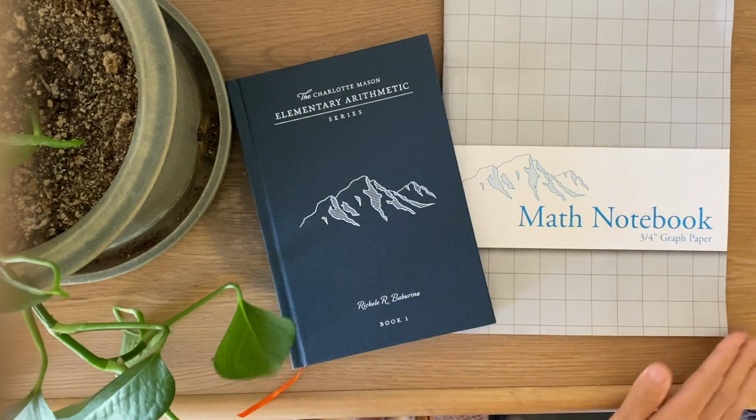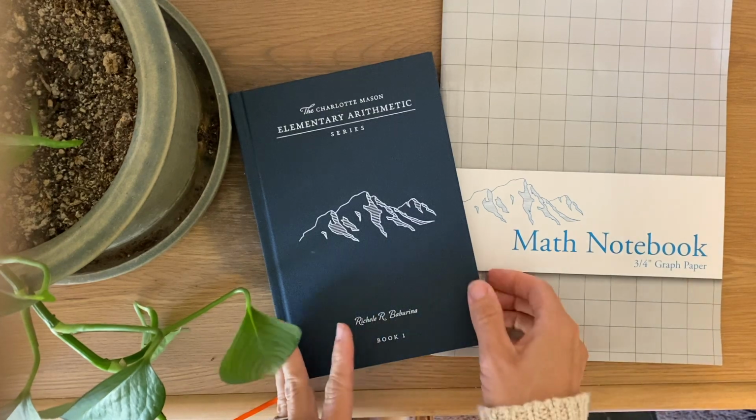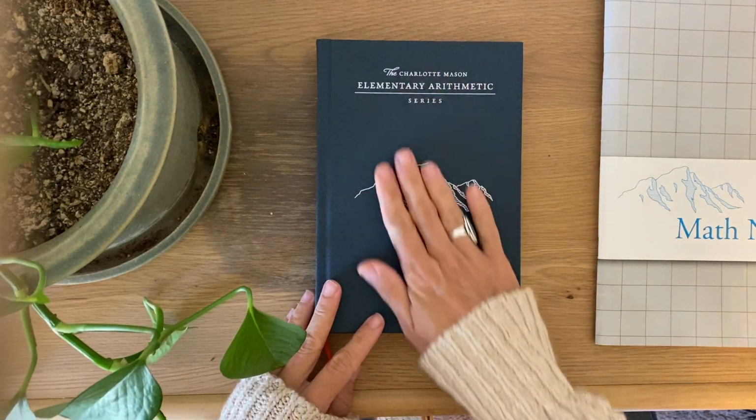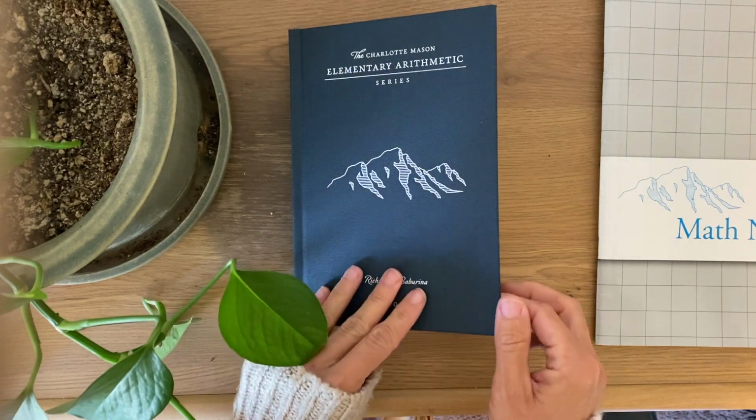Okay, so here is the Charlotte Mason Elementary Arithmetic, Book 1. As I said before, this is the teacher's manual. This is a really simple curriculum. It's just these two things, and then you can easily use whatever manipulatives you have at home.